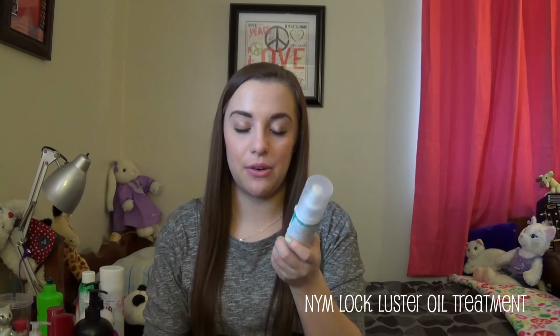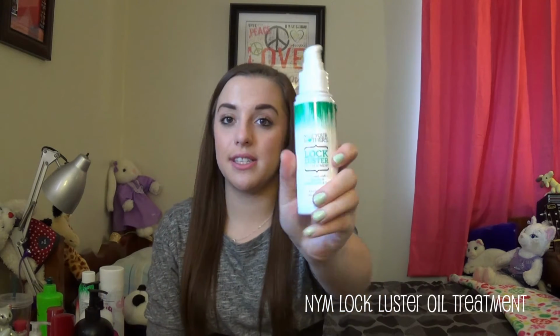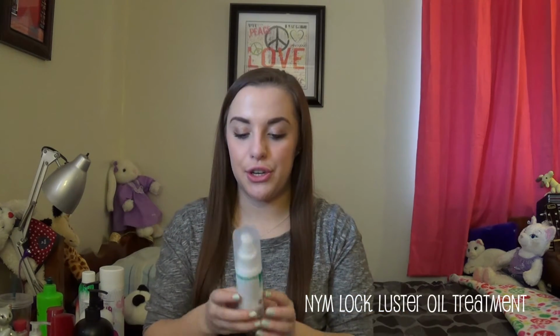But this is the Not Your Mother's Lock Luster Oil Treatment infused with argan and macadamia oil, and it's for all hair types, and it's alcohol free, which is good because a lot of hair products have alcohol in them, which defeats the purpose of them being moisturizing. So it's just like a little hair oil, and it has macadamia and argan oil in it. I love this. This has lasted me forever because a little bit goes a long way. It smells like coconuts, and it's just an oil, and I mostly focus this on my ends too.